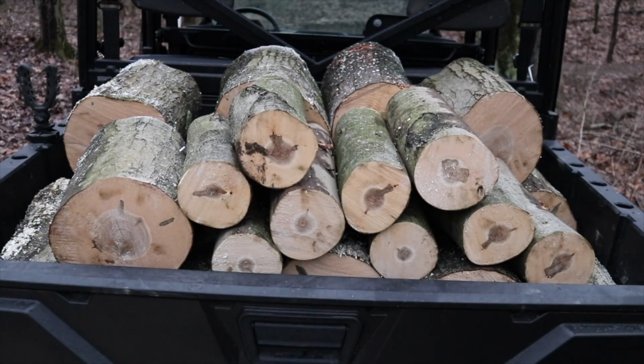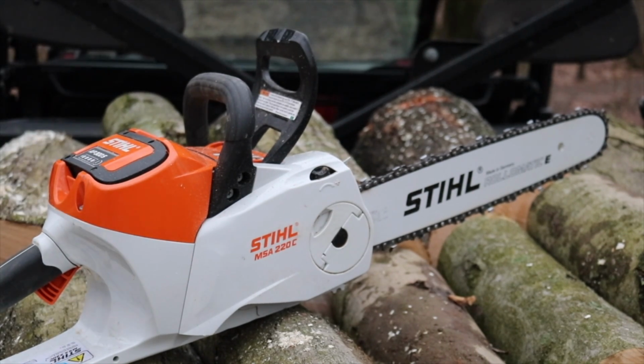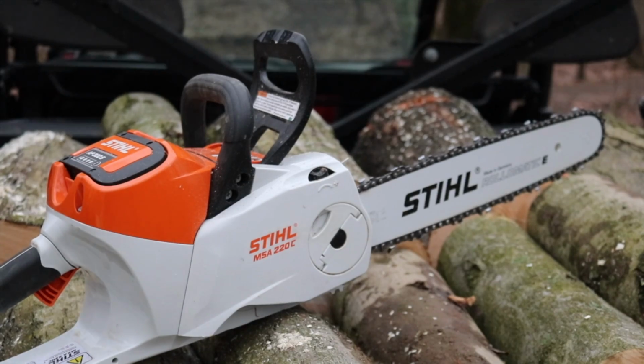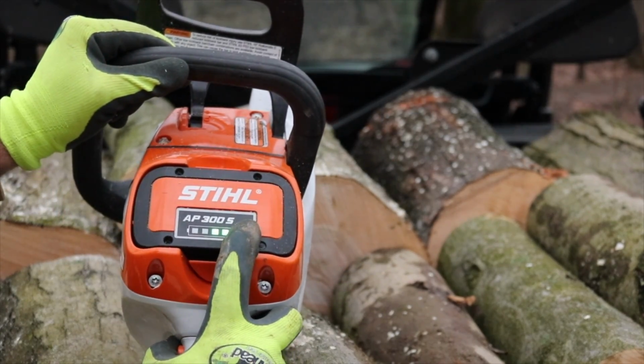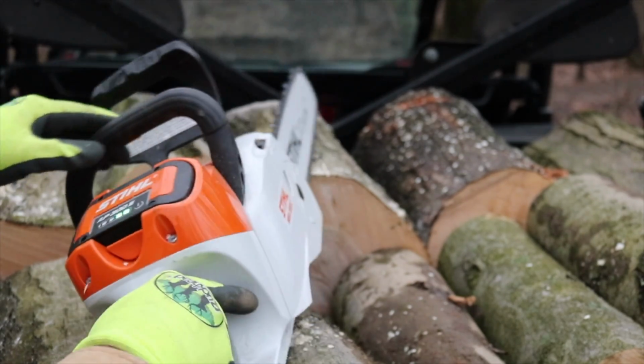Not a bad load. So we could fit a little bit more in there, but it's a pretty good load and it's getting dark. Battery's still at half charge. I hope you can see that. That's pretty good.